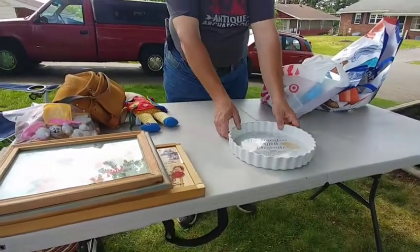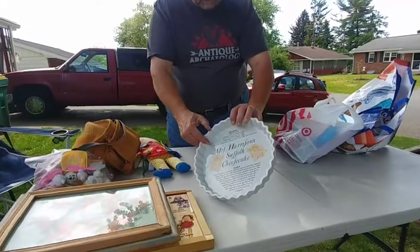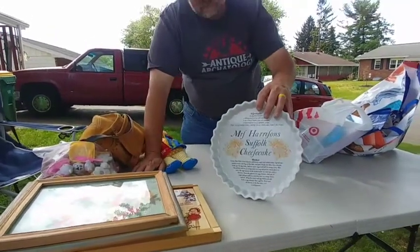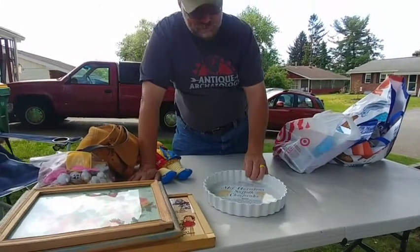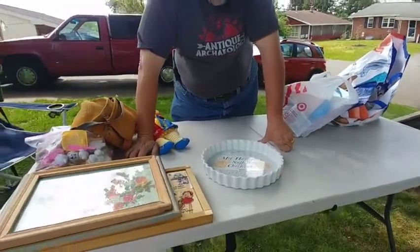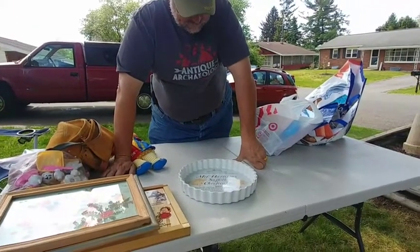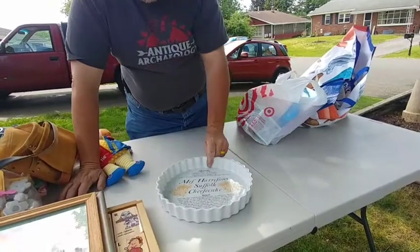Now this was something that Todd found. See, a lot of times we would go down a street, and there would be like 10 yard sales, 5 on each side. So Todd went one way, and I went the other way. Because there was no way we could have gone to both of them at the same time. It was too much.